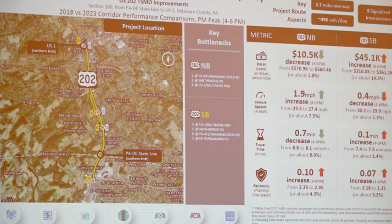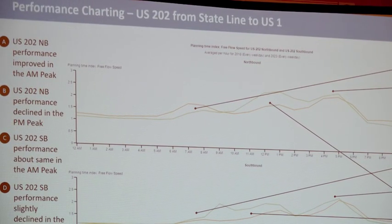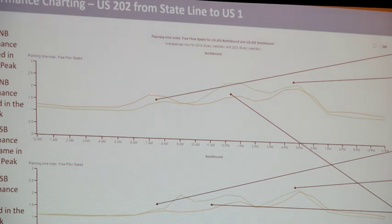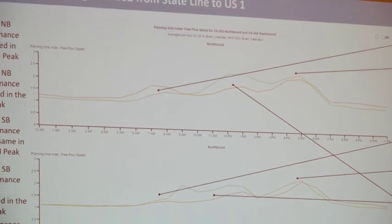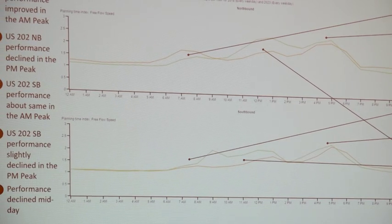Then we drill down into a couple of charts. We look at this performance charting, and we essentially look at the two years modeled, which are 2018 and 2023, right? The idea is you would want 2023, the green, to have a lower PTI than 2018. If you look at A here, performance improved, okay? 2018 had a lot of congestion, it was high, and 2023 was lower, so that's good during the AM. During the PM, performance declined. The green was higher than the orange, right? This is for that whole corridor, just for that particular hour, so what's going on between certain intersections isn't necessarily visible. I won't go through all this, but that's one way to look at this information.